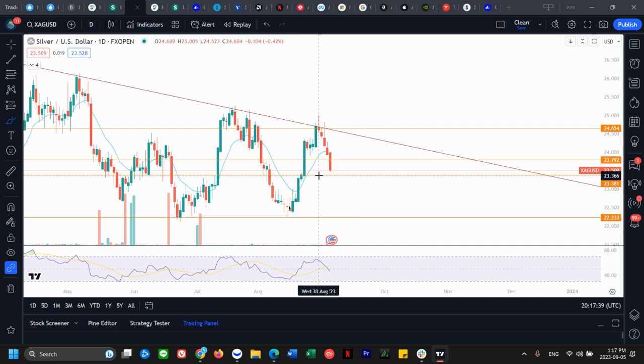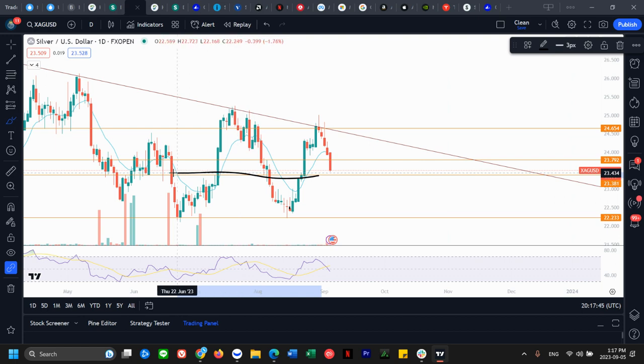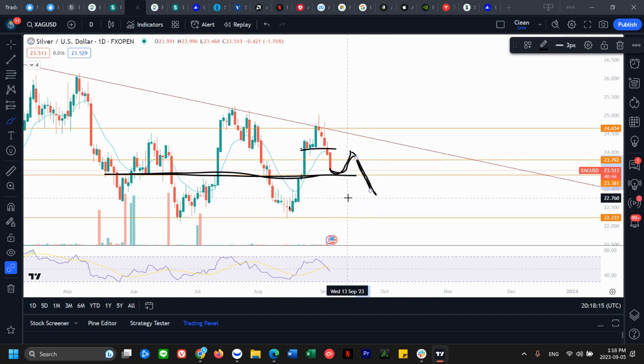And now we need to see silver play some defense here, this 23.4 range, this level. Even if it bounces, it's still going to favor the bears on the next drop. So it'll probably bounce to this level and then drop when, let's say, the dollar tests 105 tomorrow and pulls back. So we get a little bounce while the dollar pulls back a little bit, and then the dollar consolidates. Then the dollar moves up, breaks the resistance, and silver would have the next leg down.